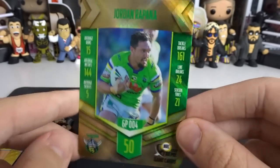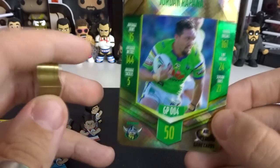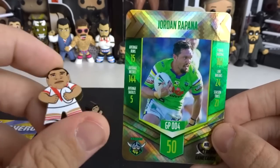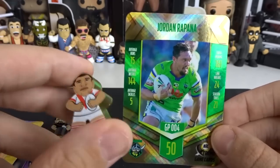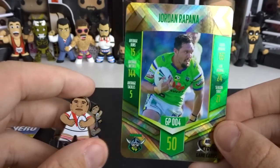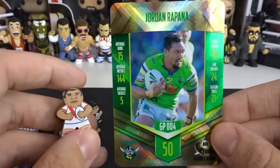Very nice indeed. So that is going to be it for episode number 5, guys. Like I said, this is a golden episode. We pulled a gold little mini football star of Tyson Frizzell, our second ever gold one, and it's, of course, the other half for the Dragons. We also pulled our first ever golden parallel card, which is just phenomenal, guys. Haven't pulled one yet. Finally got one.